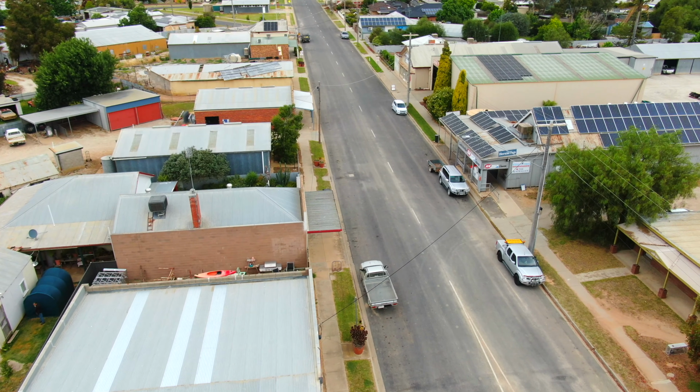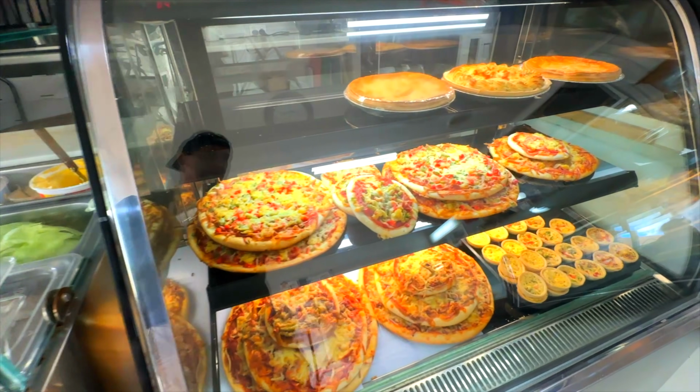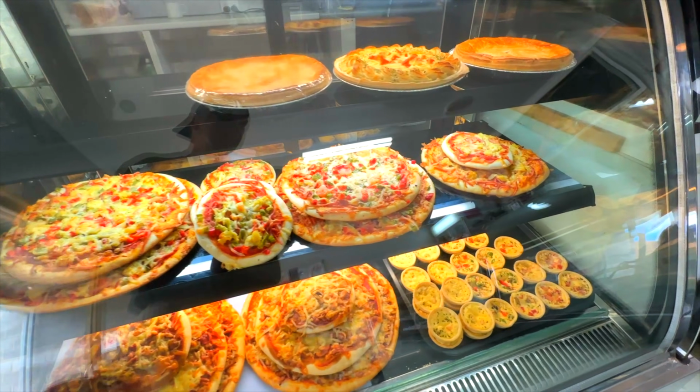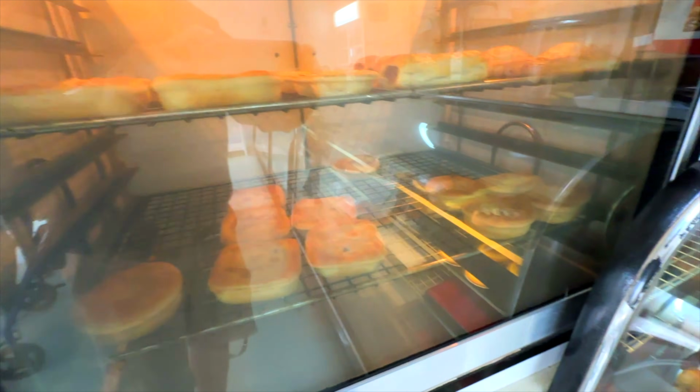There's one main street. You've got a bakery, which you must pop in and have a look at. They've got so many yummy bits of food in there. They've got Pizza Fridays. So only Fridays, they come and make a whole bunch of pizzas. And apparently they go like hotcakes.